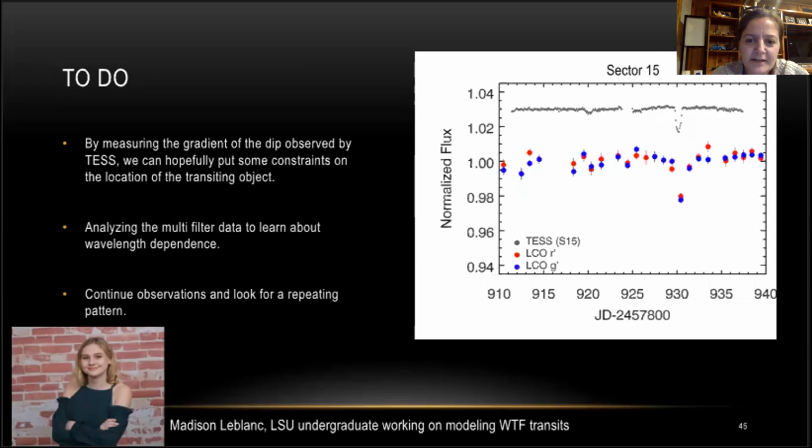But yeah, we're still trying to learn what's going on here, and see if we can glean any more information about the orbit itself, and also the kind of material that it could be there. So this is no color, as opposed to the Elsie dips that were chromatic.